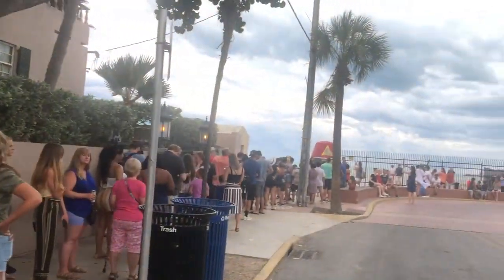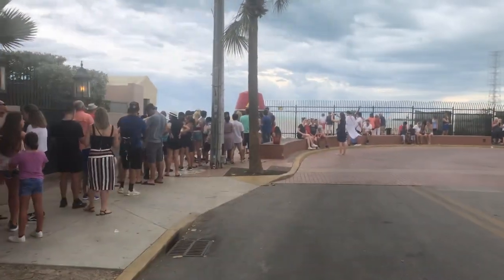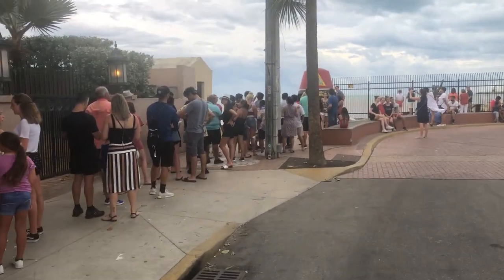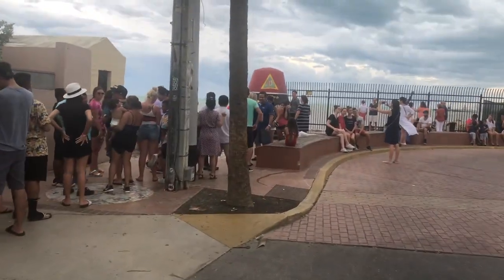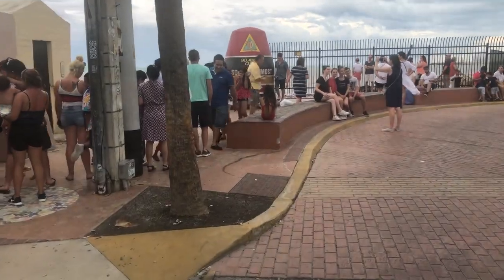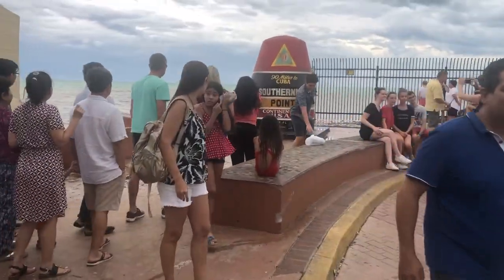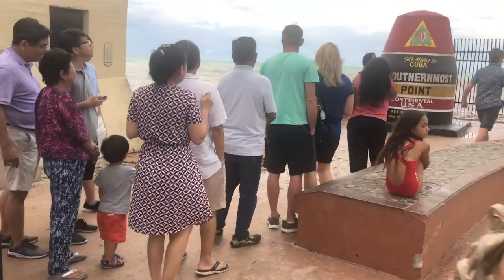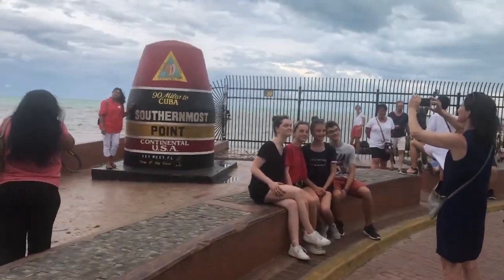Okay. All right, so if you want to get your picture taken at the southernmost point, you're gonna have to wait in this line here at Key West to get your picture here, which I will be waiting in this line for this shot right here.